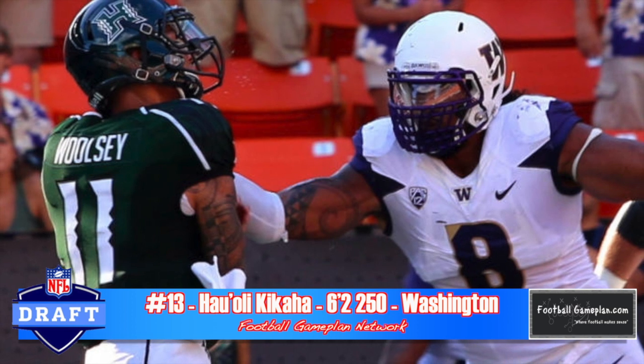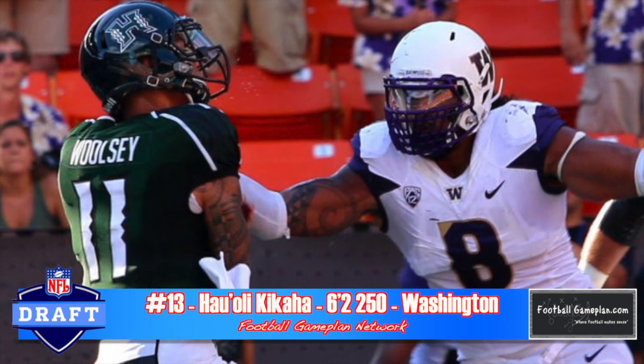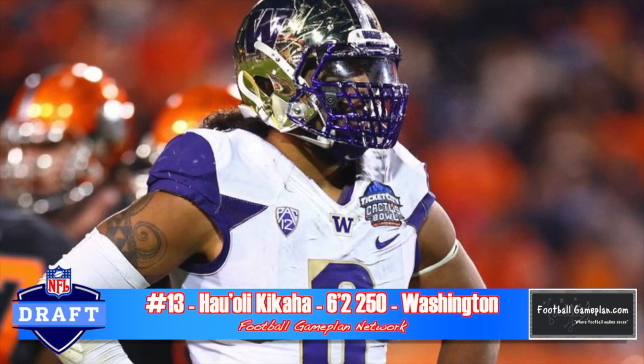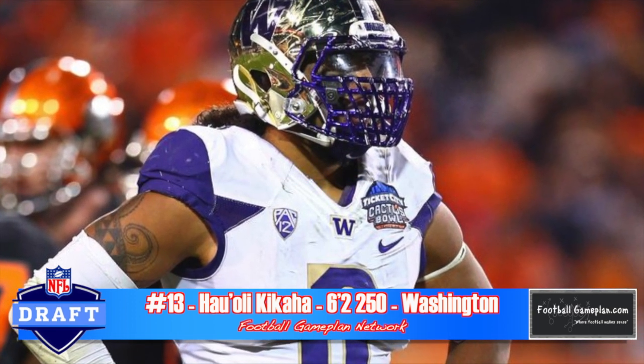There's a lot to like about Hau'oli Kikaha out of Washington at 6'3", 250. He's a good open field tackler, and I think he has a good grasp of passing concepts and shows above average ability to get off blocks.